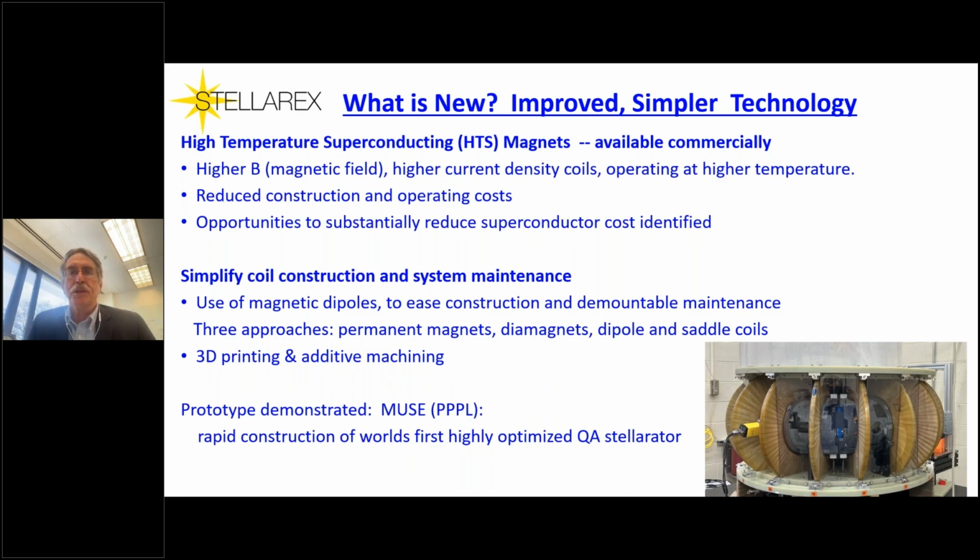It's a small tabletop stellarator. It was rapidly constructed in approximately 1 year after the final design review, and is the world's first highly optimized quasi-axisymmetric stellarator and the world's first dipole stellarator. And we think that these techniques will allow us to have a much faster and simpler construction process.